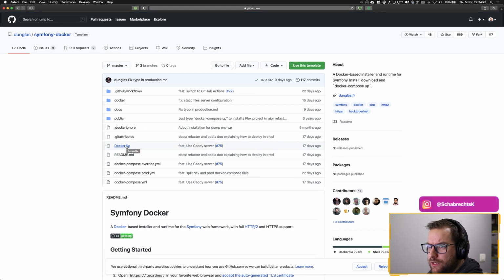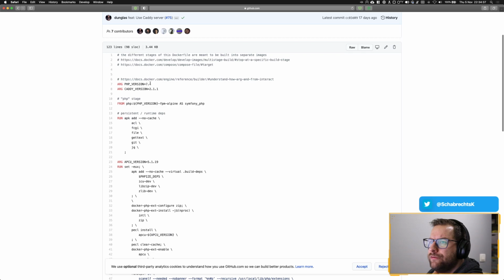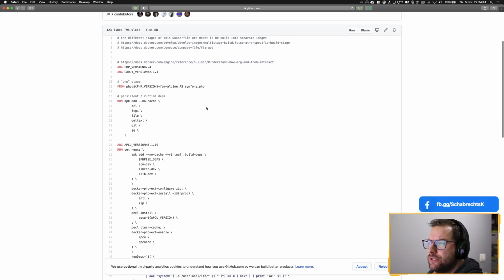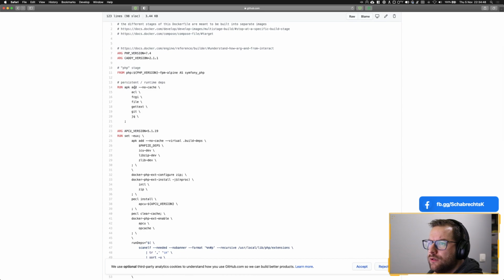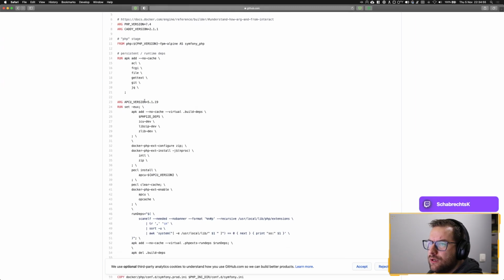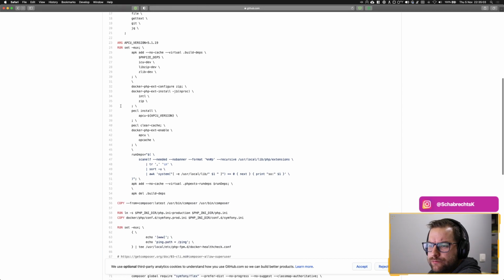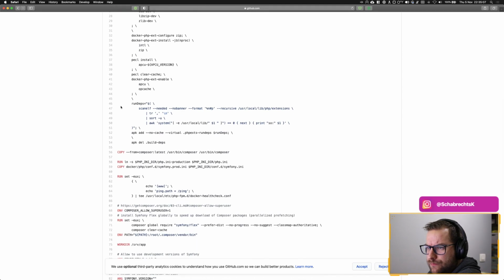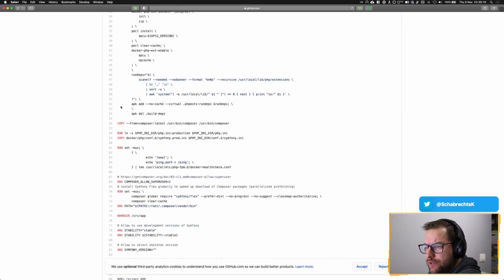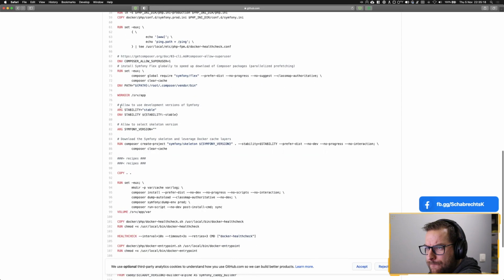So most of it is in the Dockerfile, I guess. PHP version 7.4, Caddy on 2.1.1. Then from PHP with this version, FPM Alpine is Symfony PHP. You run the APK and you add all of this. Arguments, yeah, APCu version. I really need to get deeper into Dockerfiles because I don't know everything that is being done here. Right, and this is what you said.